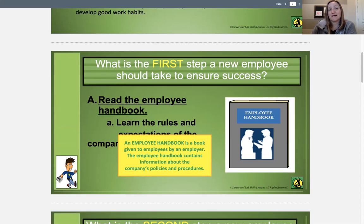The first step. So, what is the first step a new employee should take to ensure success? The first step is to read the employee handbook. So you want to learn the rules and expectations of the company. Employee handbooks are quite lengthy because they go through all the rules step by step. An employee handbook is a book given to employees by an employer. It contains information about the company's policies and procedures.